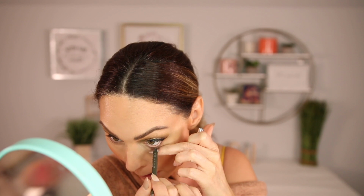And this is kind of what I've been doing, like a little bit of a flick, and then I kind of stop barely halfway on my lid, and it just helps to elongate my eyes. Now I'm gonna go in with this Urban Decay 24/7 liner in Mildew. It's not a very pleasant name for an eyeliner, but it's green, so that's why it's called Mildew.